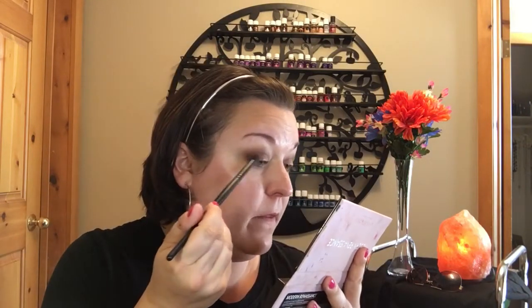Now, I was going to go in with this shade Venetian Red, but I think I'm going to use Red Ochre instead just because it's so smoky. So what I'm going to do is tap this right along my eyelid, along the edge. I'm just going to tap, tap, tap, tap, tap.